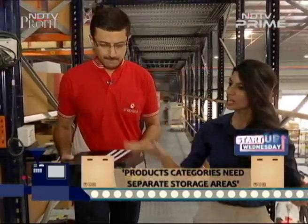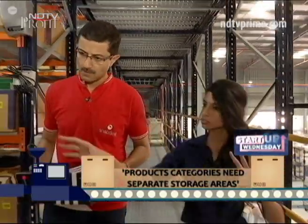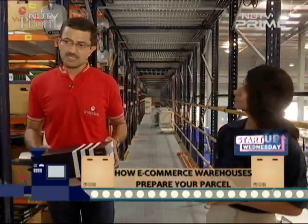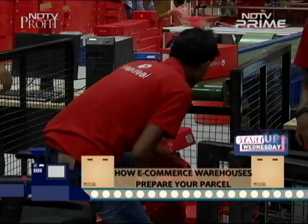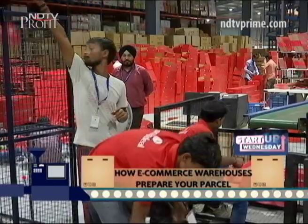And how many shelves, how many floors, how many of these put away places exist? Oh, this is a massive warehouse. It can hold about 1 million items. And it's across 3 floors. And there are pickers on each floor.